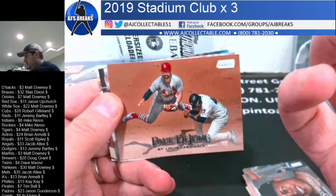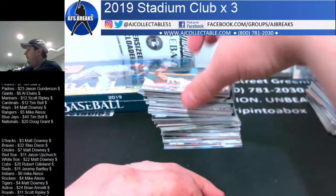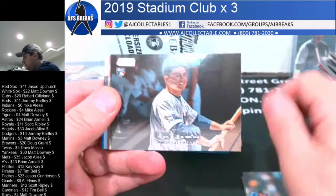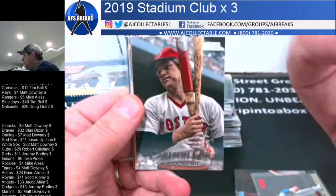Zimmerman, Paul DeJong, Bill the Thrill, Power Zone Base, Rod Carew, and Ketel Marte for the Mark McGwire. And Greinke. Patrick Wisdom, rookie for the Rangers. Luis Urias, rookie. A Justin Smoak, red. Cisco Mejia. Hit the 1 of 10 on this auto out of retail back when it first released.